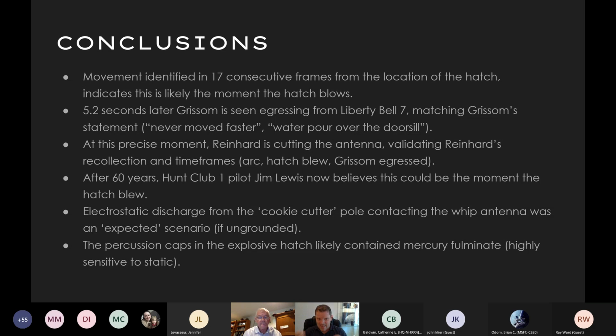And at that exact moment, we can now show that Reinhard was indeed cutting the antenna, which validates his statement and his recollection and timeframes. I clipped the antenna, I saw an arc, the hatch blew, and Grissom egressed.